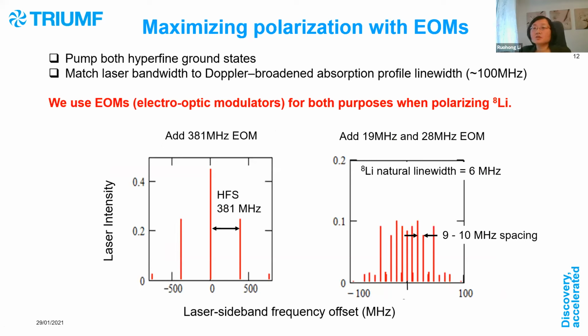So why do we need those three EOMs? They have two functions. One is to pump both hyperfine ground states. I mentioned before there are two hyperfine ground states for lithium, but we only have one laser. So how can we pump both ground states? We use the EOM to do it. When the laser enters the EOM and goes out, it generates a 300 megahertz frequency sideband. This frequency difference exactly matches the hyperfine splitting of the ground states. So we can use these two laser components at the same time to excite from both hyperfine ground states.